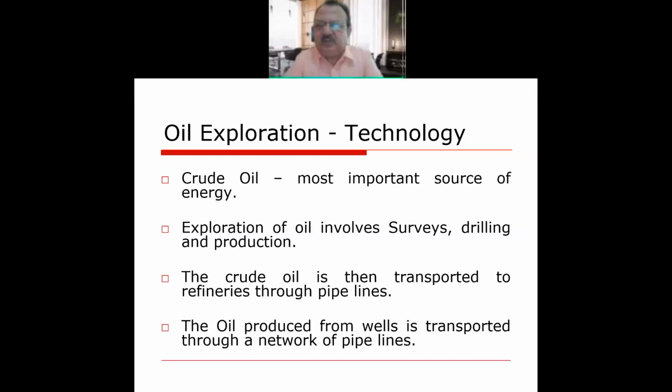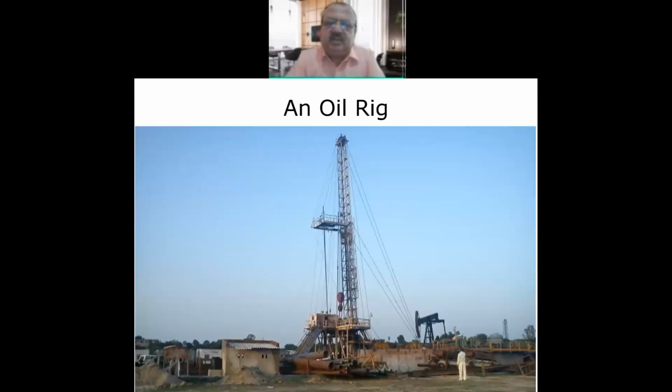After the oil is produced, it is transported to refineries, mainly through pipelines. The oil produced from different wells is also transported through a network of pipelines to different installations. This is how a drilling rig looks. And if you see carefully, on the side of the drilling rig, there is an SRP pump on a producing well, pumping out the oil which is there in the well using mechanical methods.